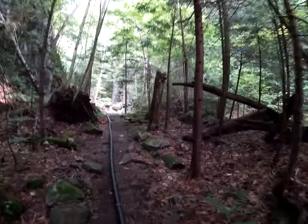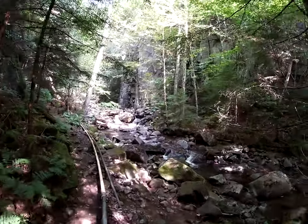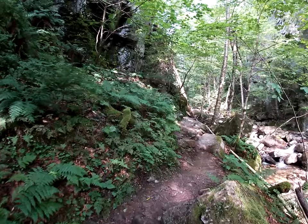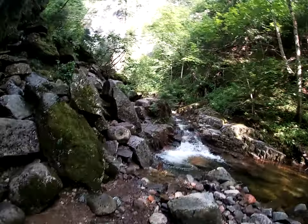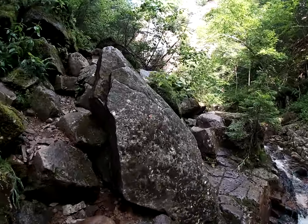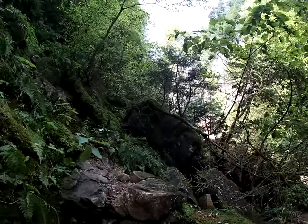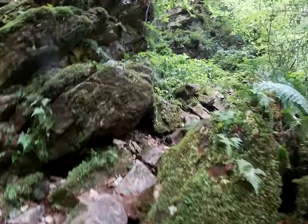Right through here where the little creek has cut quite a path through here. It's really pretty neat. Coming up on it right around the corner here. Climb up here, catch a view from up here, then we'll come down around there and check it out from down below.